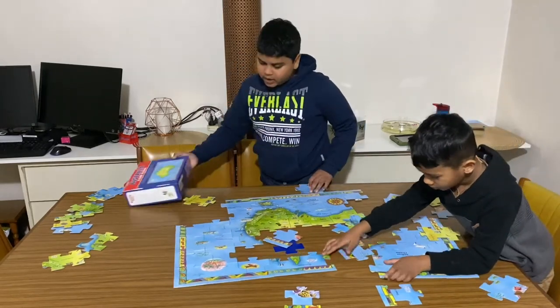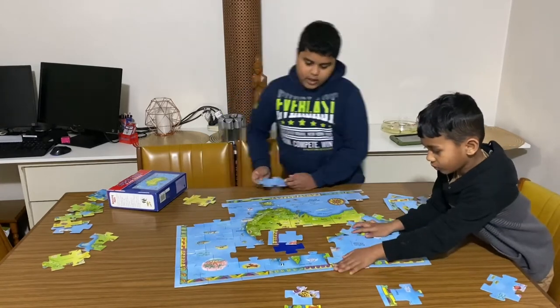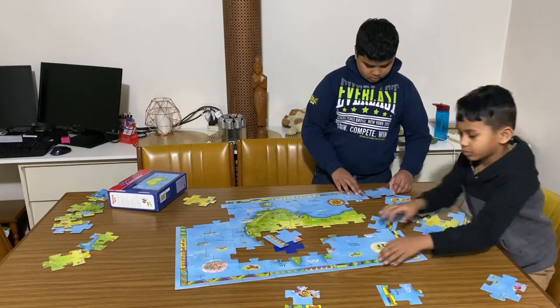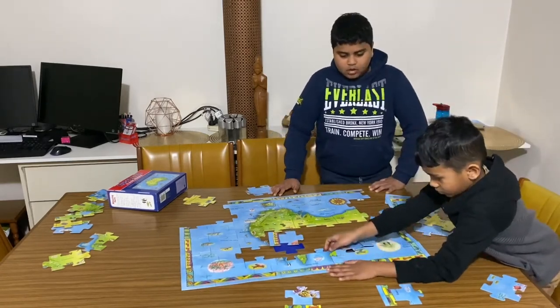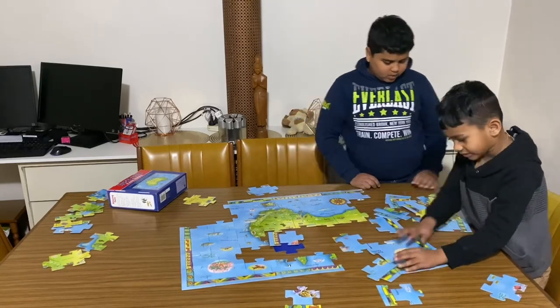I think the tiny ship should be somewhere over here. Wait, it has a name in it, so. No, Mirage, I don't think that fits. Because this is Indian Ocean, though, so that's correct.